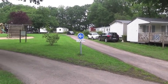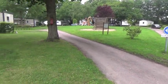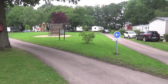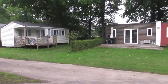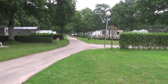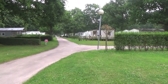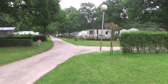And it's a rather nice place. It's in Northern Brittany. I think I said Northern France to start with, didn't I? But it's in Northern Brittany. And it's at a place just outside St. Cast. St. Cast Le Gile or something like that. And it's a lovely campsite this is. So if you're in the vicinity, give it a try, and I think you'll like it.